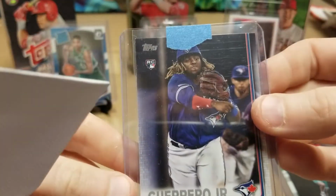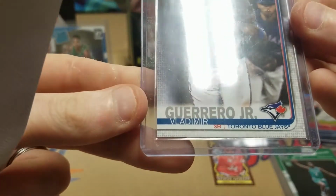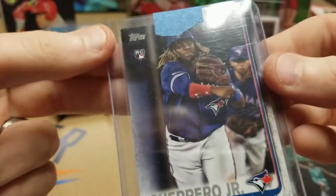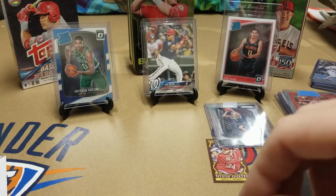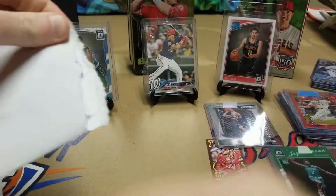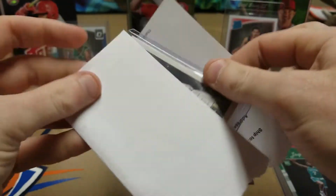Another Vladdy. That top corner looks actually pretty good. So this one's not as good. That one's better. Let's see.